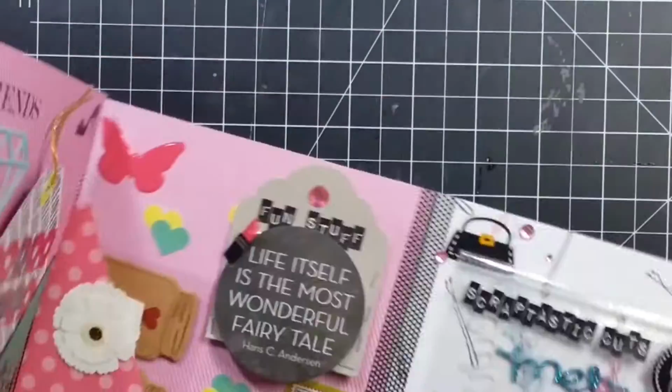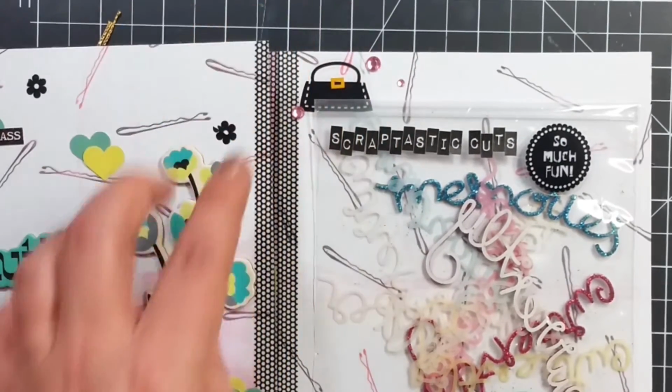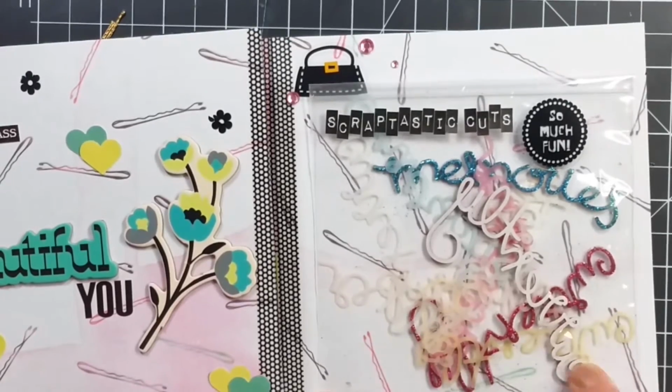Oops. Guess I should be in frame. Sorry. There's a purse sticker and then a couple more gems. The gems will pull off and can be reused. And this is some Scraptastic.